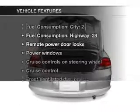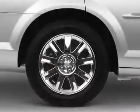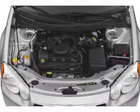Plus, enjoy these notable features that are included in this vehicle: power door locks, power windows, cruise control, an AM/FM stereo with a CD player, power mirrors, power steering, an adjustable tilt steering wheel.